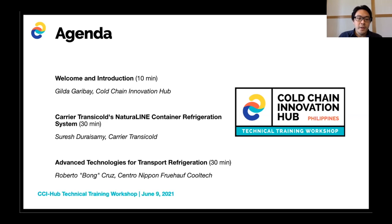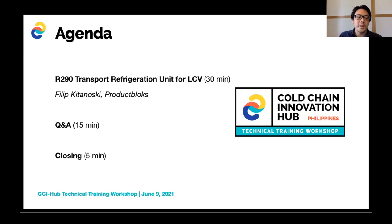And then we're going to be following that with a presentation from Suresh Duraisamy from Carrier Transicold. And then we have Bong Cruz from Centro, Nippon, Fruehauf, Cooltech, who will also be speaking. And then finally, we'll have Philip Kitanowski from Productbloks speaking about an R290 transport refrigeration unit for light commercial vehicles. We'll also be following that with a Q&A, opening up the floor for questions and answers for ourselves and our speakers. And then we'll have a short closing at the end. So a two-hour webinar today.